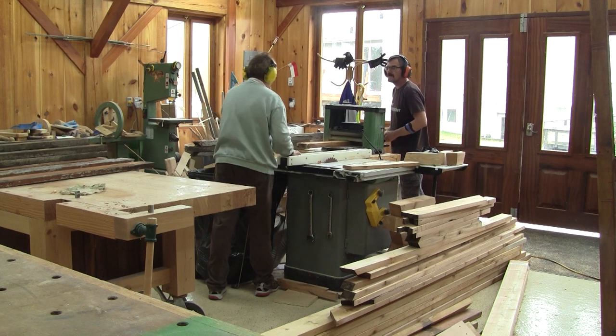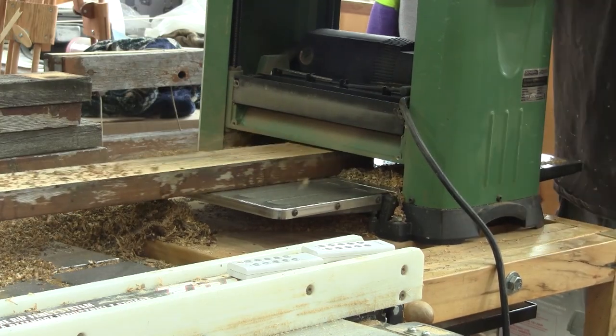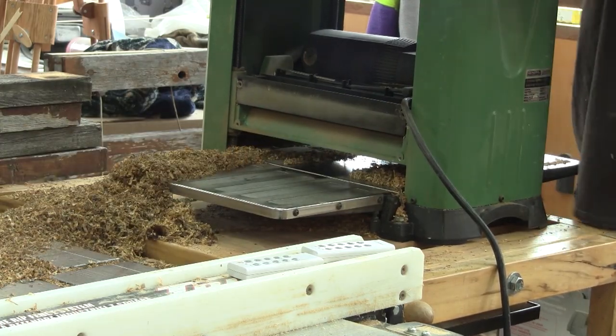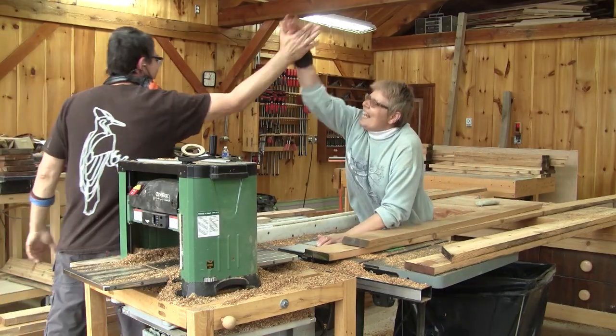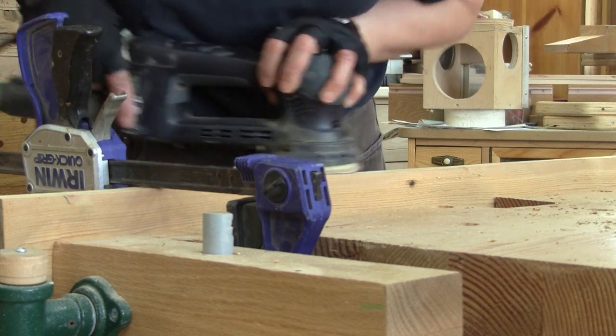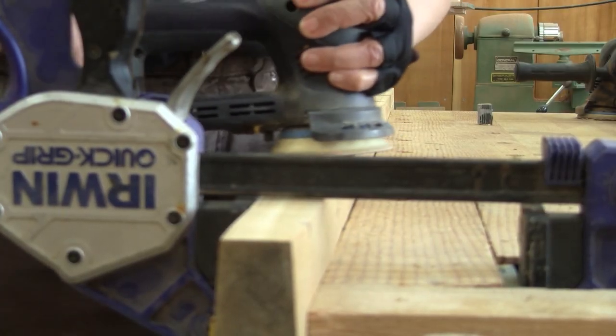The next day is another rainy day, so we decide to recycle the boards by surfacing them through the thickness planer. There are a whole bunch of them. It takes us all morning. Then it's Alain's turn to get some rest. I mean, go to work. Meanwhile, I do a lot of sanding.